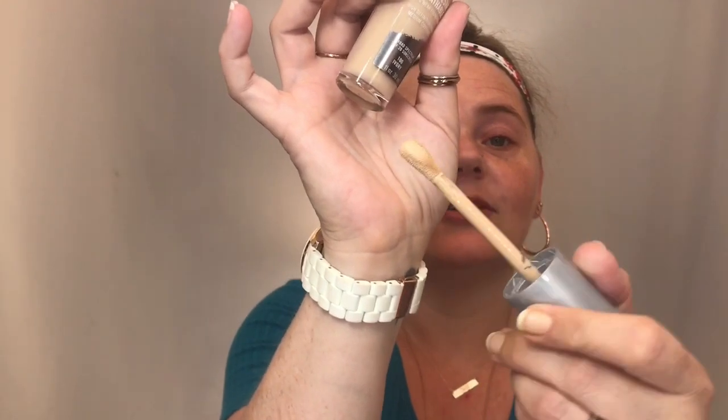So far, I think the packaging is super cute. Let me see if it's a... okay, yeah, it is a doe foot, but it's a really wide doe foot. It's a really different kind of doe foot. Either way, I like that. I think that's really nice. Let me focus myself in here a little bit, you guys, because I don't want the lighting to get all wackadoodle.